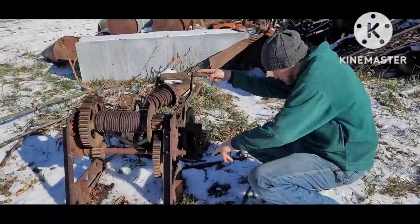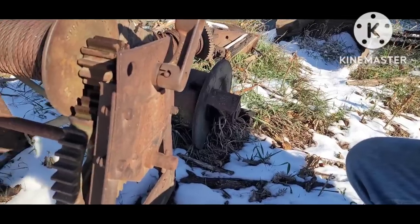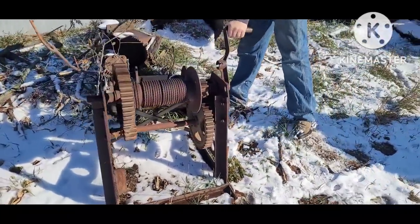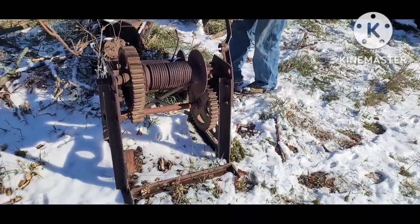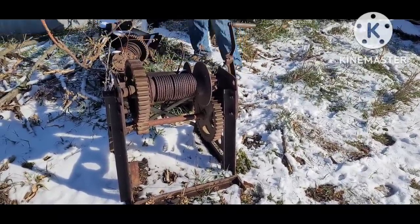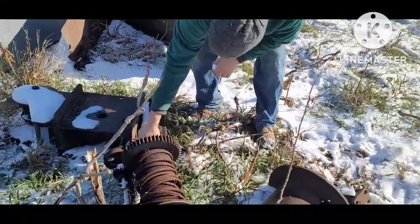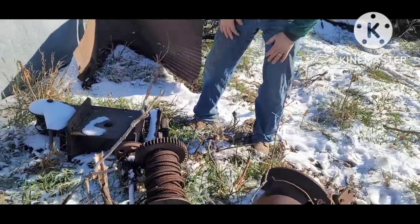What do we got? Weaver. Recon Auto. Oh, yeah, Weaver Auto Crane. Get you a set of poles and go retrieve antique cars with it. Yeah, cool about anything with that. Here's something off of the military. It says U.S. property. Another hand winch crank.